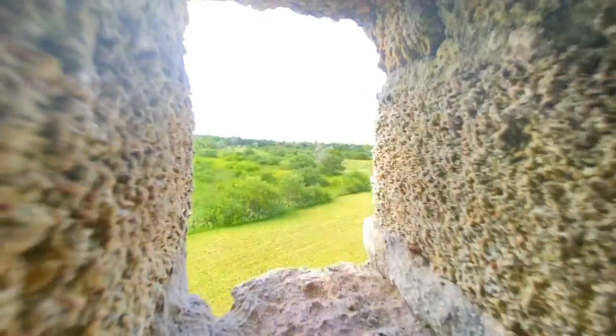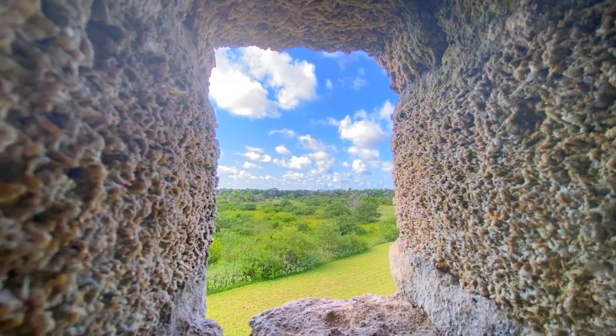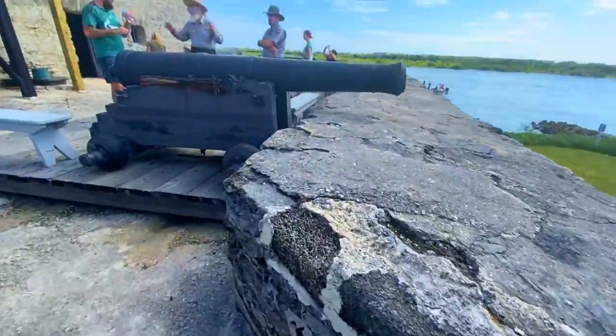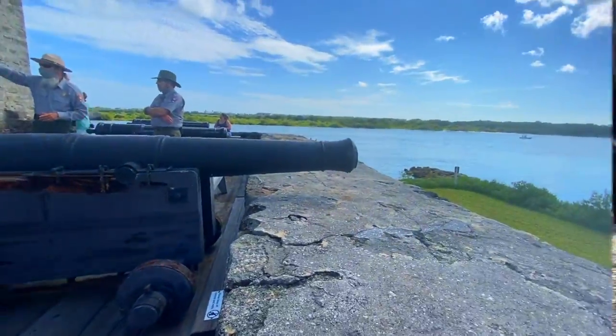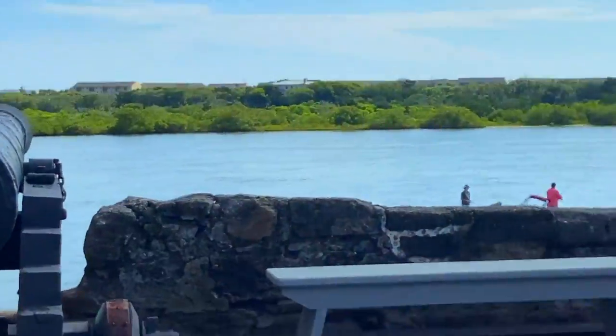Now, they said this fort was built with something called coquina, or cochina, depending on how you say it, and it's essentially sand and rocks compacted together, and they don't build with it anymore, although that's pretty interesting, because it lasted for hundreds of years. Why did they stop building with it?